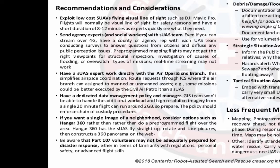Have the UAS experts just sit there, dedicated to working with the air operations branch. And we've done this in exercises time and time again. The air boss is usually out of manned aviation, and they're totally unfamiliar with what unmanned systems can do. And if they're familiar, it's with the Predator class, which is not the same as a small Mavic or some of these other platforms. So getting them in the same place where they can trade off and make good decisions about what manned or unmanned assets should be doing what.